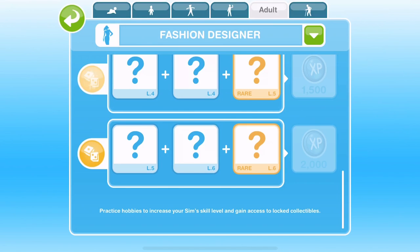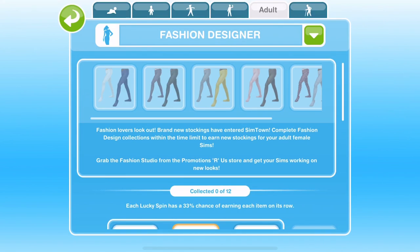You need to have a sim. At some point, you needed to have had a sim reach level 6 in the fashion design hobby. If you haven't done that, then just get an adult working on the fashion design hobby over and over and over again to get to level 6. But you probably will struggle with this event if you haven't already done that. So hopefully you have. What you will need to do is head over to the promotions.us store and get the fashion studio.